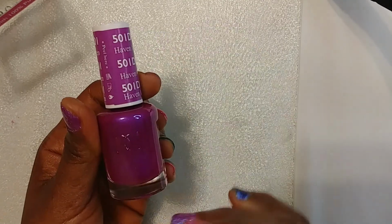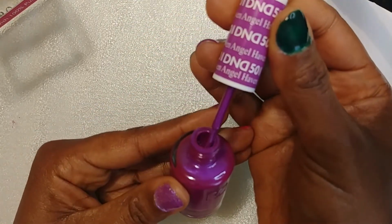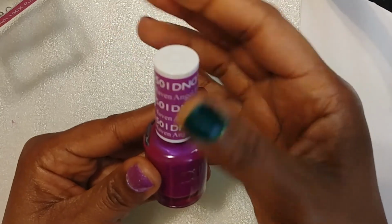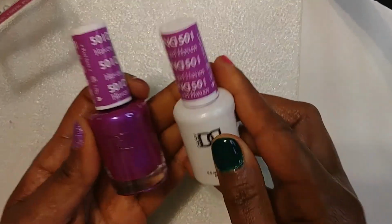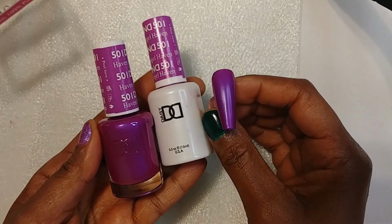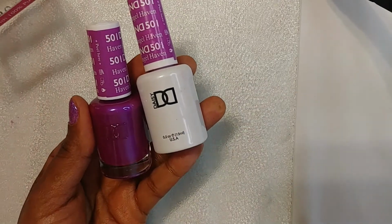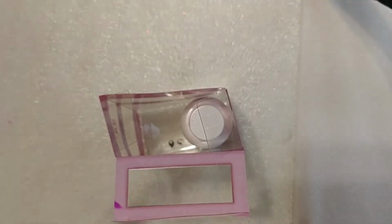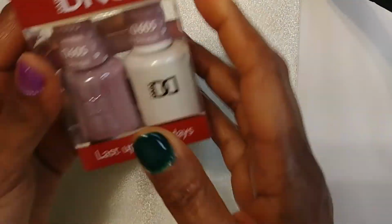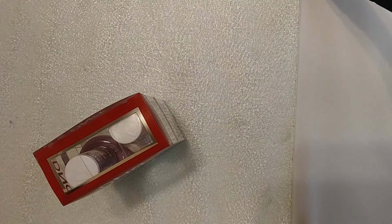Now, I will say, when I opened up the gel on this particular polish, the gel was extremely thick, but the regular lacquer was not. The gel was very thick, and that's why a lot of times you have spillage, where it seeps over the side. So I would suggest every time you use this particular polish, 501, that you wipe around the rim before you put the top back on. That's just my suggestion. You don't have to, but that will save a lot of stickiness, because gel is very sticky.